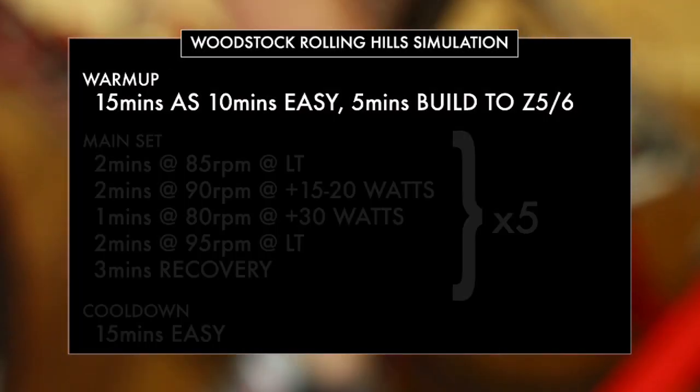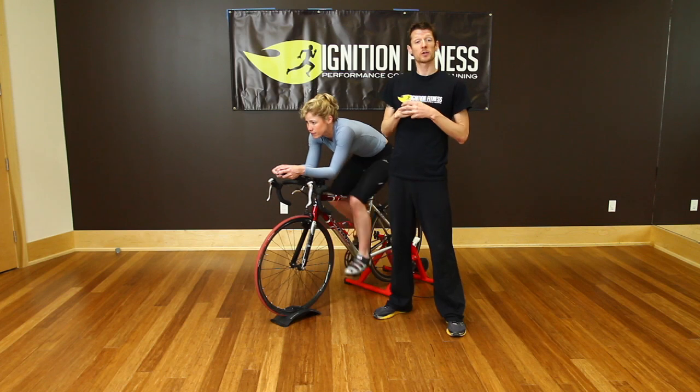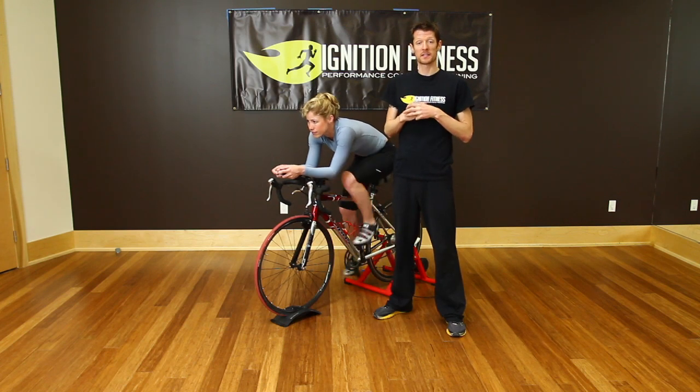So let's get started. We'll kick things off with an easy 15 minutes done as 10 minutes easy and 5 minutes slowly building to zone 5 or 6, or near maximal effort, for the last 30 seconds. Once that's done and our legs are primed, we're ready for the main set, which starts off with 2 minutes at a cadence of about 85 RPM, with our power output right at lactate threshold. Lactate threshold is the highest average power you can sustain for 1 hour.